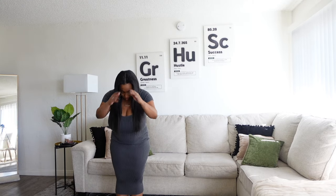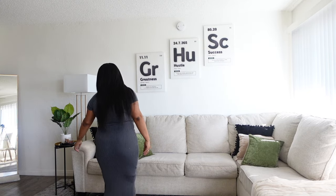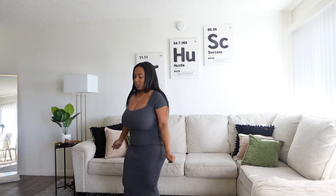I love cute dresses like this. It goes past my knees, super stretchy, super versatile. I could wear this to work if I really wanted to, with a cute little duster. I could wear this going out. I could wear this running errands. Yeah, I will for sure have to get this taken in. I have so many high hopes for this dress, y'all.